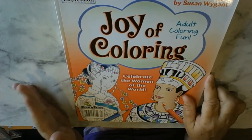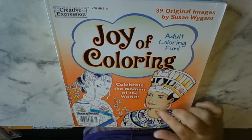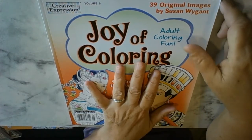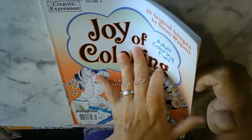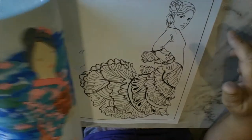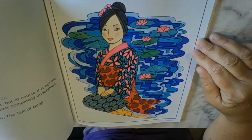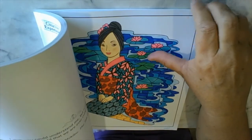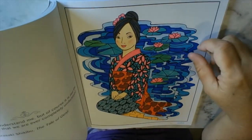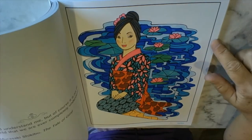The next one, I was really pleased to have. This is The Joy of Coloring. I think I did a flip-through on this book exclusively, so I will link that video down below if you're interested. I think I've done one in here. It's all pretty ladies from around the world. I did this lady with alcohol markers, and I did a little blush on her face. I did some pencil work on there, and gel pen on here to get glitter.